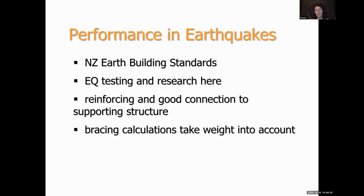It lays out three different things. One standard is for earth buildings not requiring specific engineering design. That's like a cookbook: you can follow it, and if you design to that standard, you get the tick of approval, the building consent. The second one is materials and workmanship. It explains how to test materials and how to put everything together. The third one is an engineering standard. If you want to build something else and you have an engineer, they can follow it and do specific engineered designs.